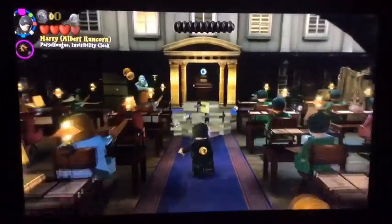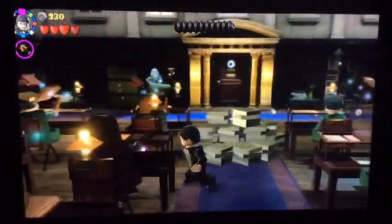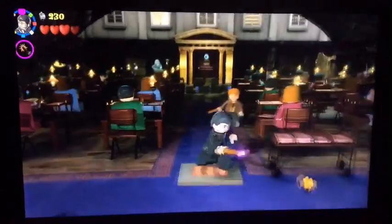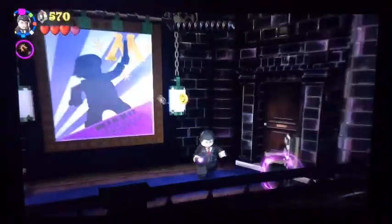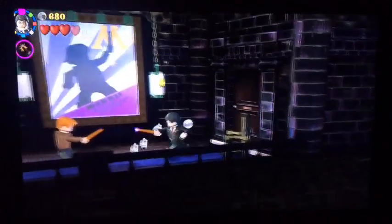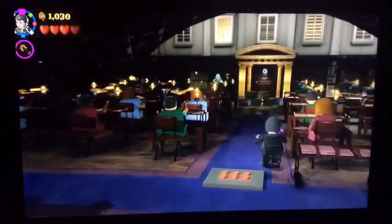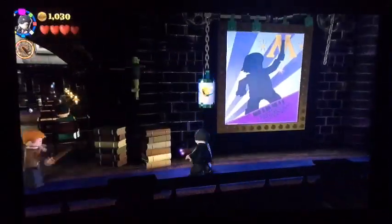Alright. So what are we trying to do here, eh? I think we're meant to go over there, yeah we are. Well, that's useful. Yeah, but it's blocked that way, so we can't go that way. But how the hell do we do this? I don't know, we're trying to figure it out.